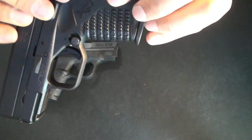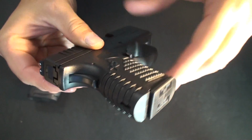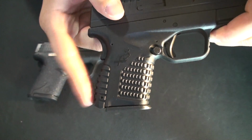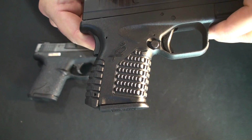And you've also got the removable back strap on this gun too, I should mention that, where you can customize that back strap to what you like, and the Shield does not offer that option. And so maybe that's a deciding factor for you.